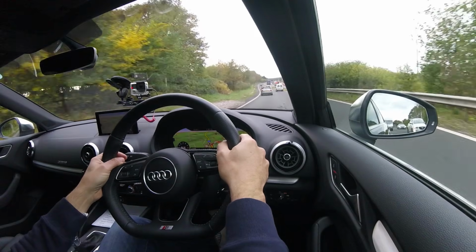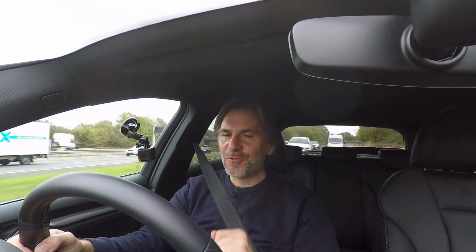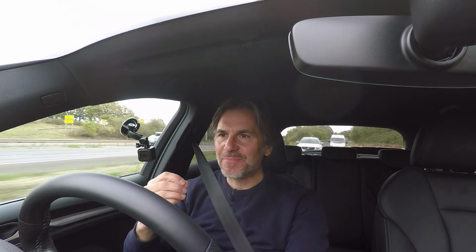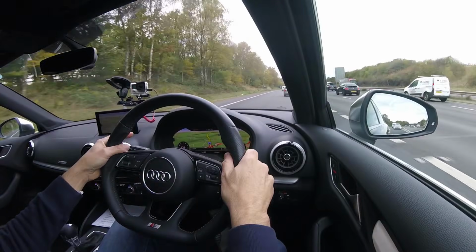Okay, you've seen how it looks, but can the new S3 drive better than the old S3? Well, there's only one way to find out. Let's go and drive these two S3s on some really good country roads. But before we get to the B roads, I think it's important to test the cars on the motorway, because that's the real world kind of use these cars will have.